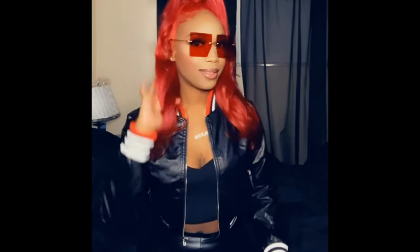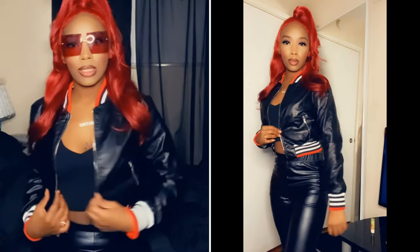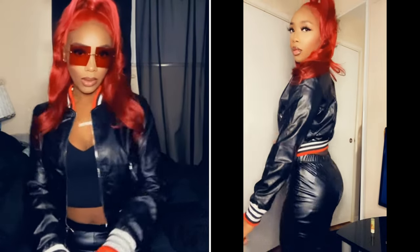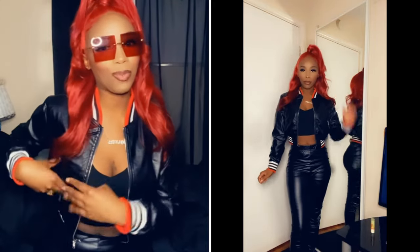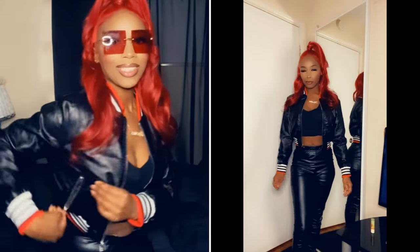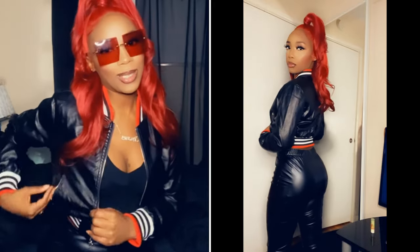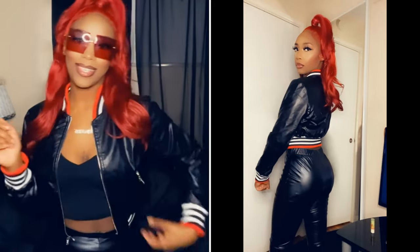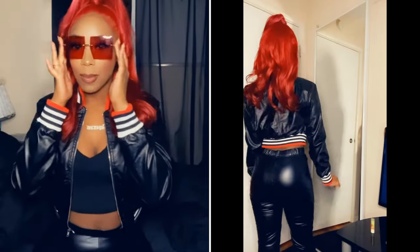Yes, y'all. The next one is this little leather jacket with a little red in there on the collar as well. I just kept the same outfit on because I wanted you guys to see how I wear this. I would definitely wear this whole outfit like this. And plus, y'all, it got pockets. The last one didn't have pockets, but this one had pockets. So y'all know that's a plus for me. Paired with the red glasses.